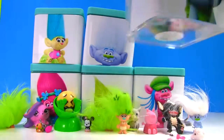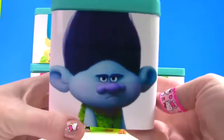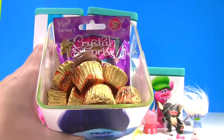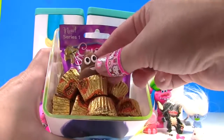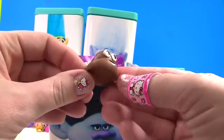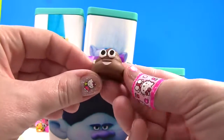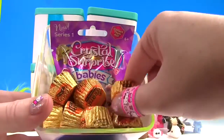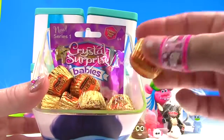Up next, it's Branch. I like to call him Mr. Grumpy Pants because he always looks so grumpy. Let's see what he has for us. Whoa, more chocolate. Uh-oh, look what was mixed in our chocolate. Well, this is not gonna make Branch happy. It's an eraser. The shape of it is kind of like troll hair. Some delicious Reese's peanut butter cups.